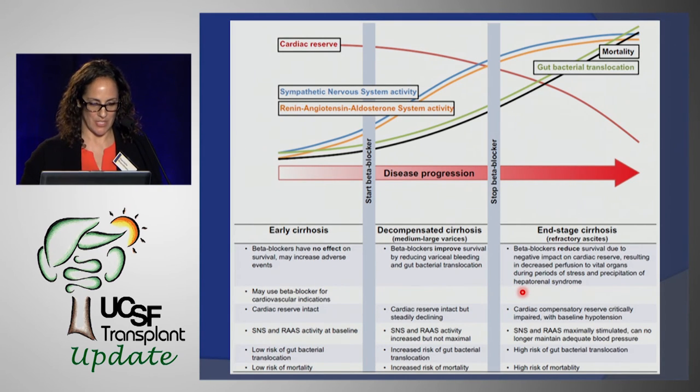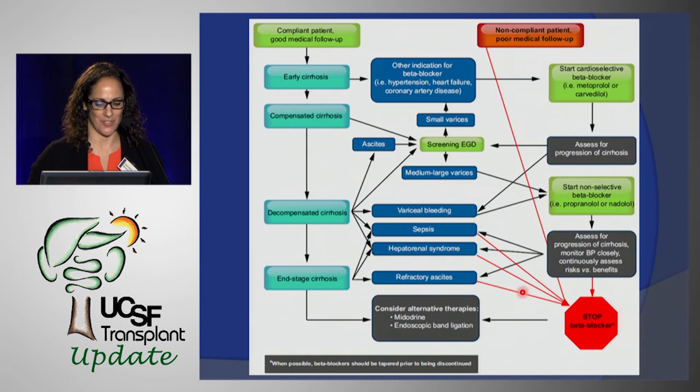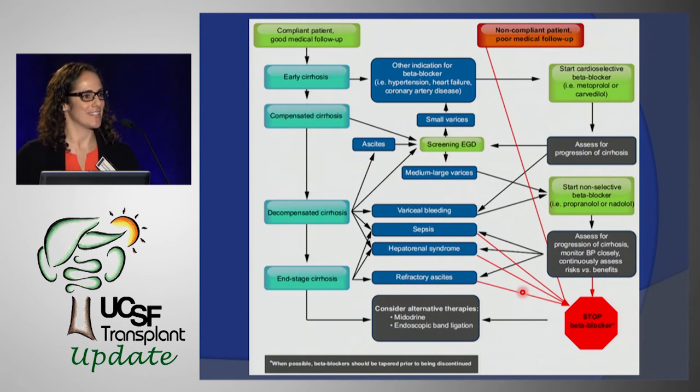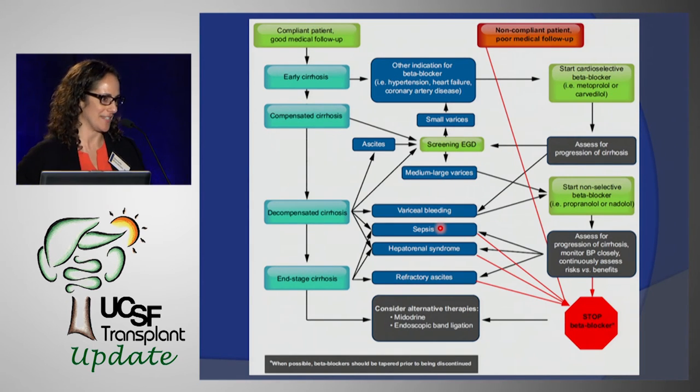So this leads me to another figure that was present in that Journal of Hepatology paper, which I know is clear as mud, I know. You can use it as a little bit of a roadmap in reassessing your patient over time and figuring out, okay, where are they at this point in time? I think the things to point out are that you have a screening endoscopy, medium-large varices. Consider starting the beta blocker, but assess them over time.